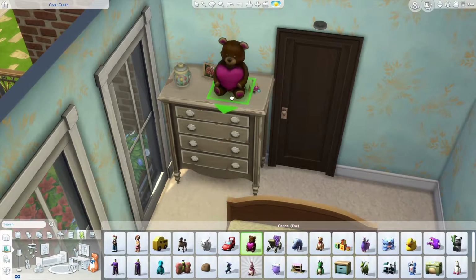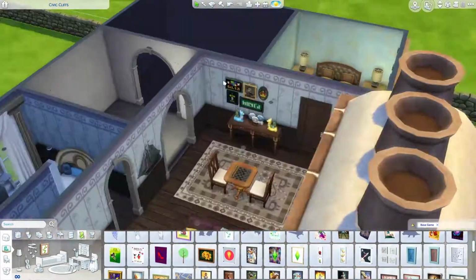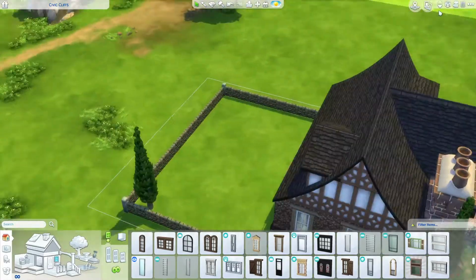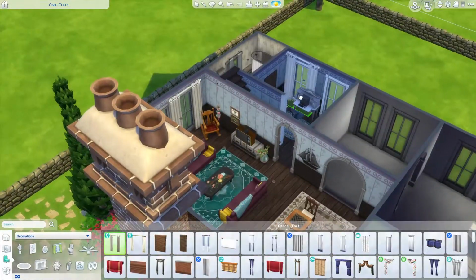I put that really old candy in a jar that you get from the Paranormal Stuff Pack. I put that on top of the dresser because I'd imagine grandma has some really old candy that's been there for a while.